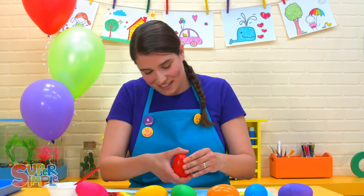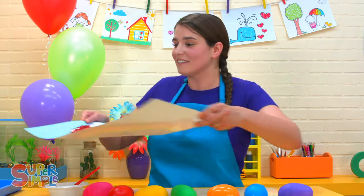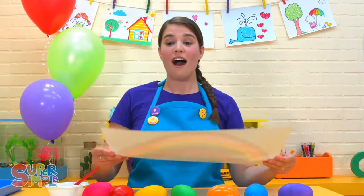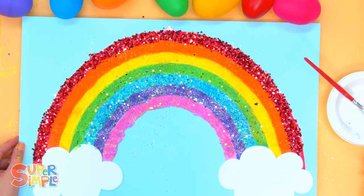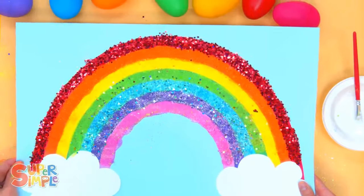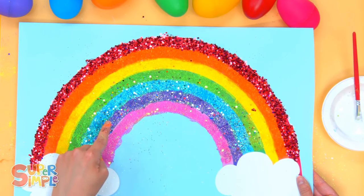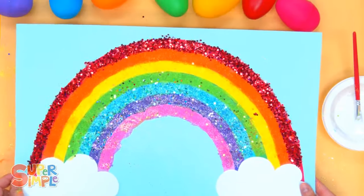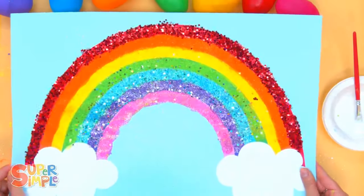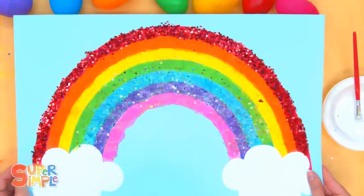I can't close it. Tricky glittery egg. Whew, glitter everywhere. Okay, let's shake out this glitter and we'll see what our rainbow looks like. Shake, shake, shake. Shake, shake, shake. Look at that. So beautiful and sparkly. Look at it sparkle. All the colors of the rainbow. We have red, orange, yellow, green, blue, purple, and pink. Look at it sparkle. I think all of you sparkle and shine just like this rainbow. I think you're all just as amazing as this beautiful rainbow that we made. Wow. It is beautiful. So nice.